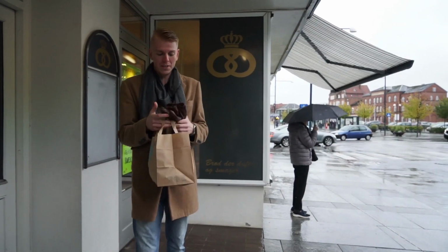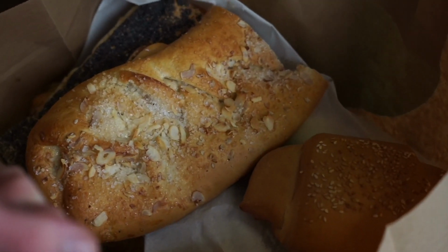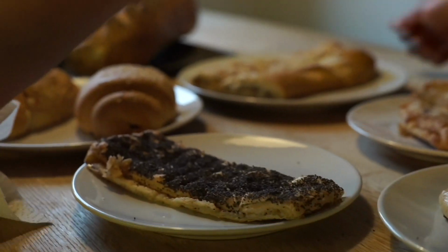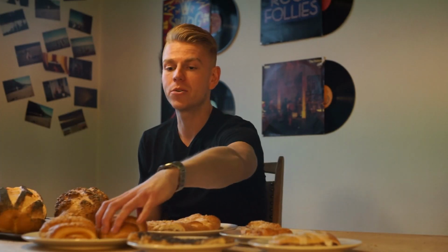So we just got all of this for 39 Danish crowns. It's all the bread. I think I can see some cakes there as well. Let's go home and check it out. And all of this for only 39 Danish crowns. Do you guys think it's worth it? Let us know down below in the comments. For now, I have to feed my production team, so let's get into it.